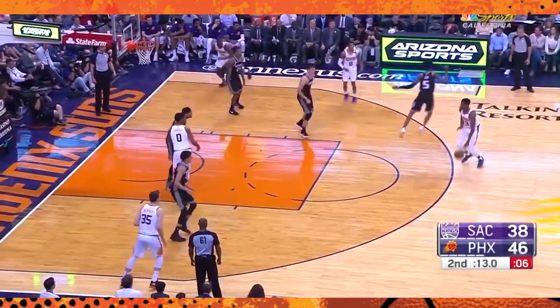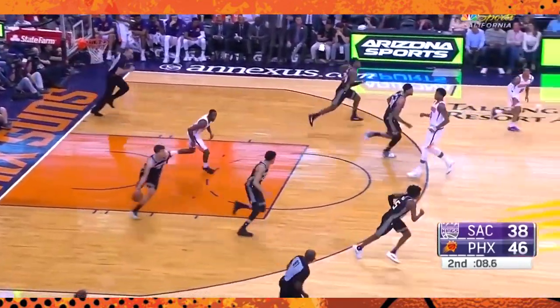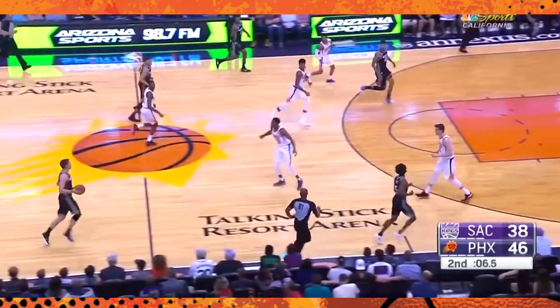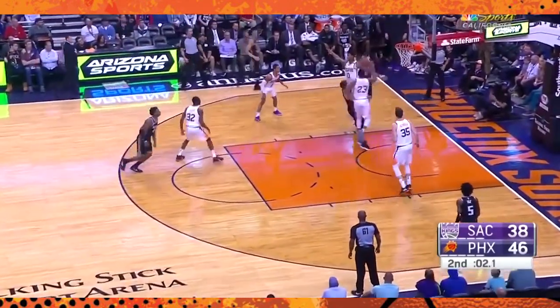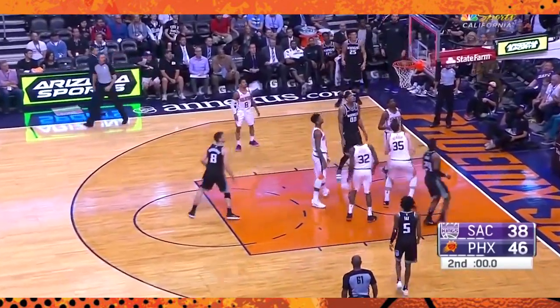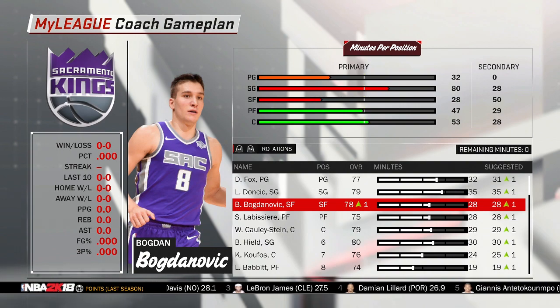He did handle the basketball a lot for the Sacramento Kings, but that will not be priority number one when it comes to running this offense through this coach and everything like that. He is going to want to run the offense through Luka Doncic and also De'Aaron Fox. And sadly, Bogdan is going to be the odd man out there, but he still has potential to really produce elsewhere, and that will be playing off ball and knocking down three-pointers and stuff like that.